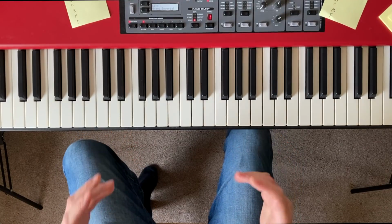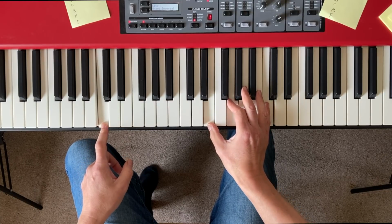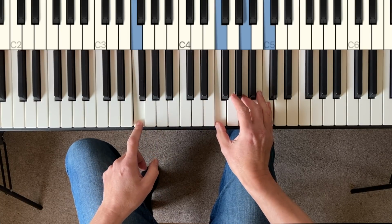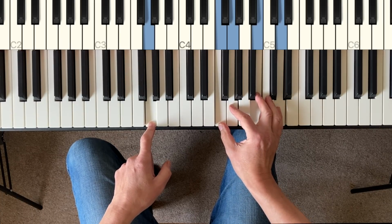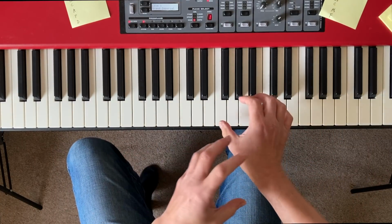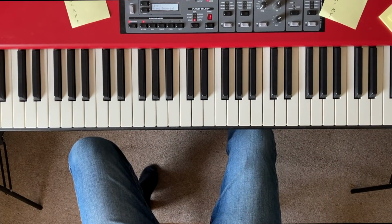In step 4, we're going to change the chord shapes. So instead of playing our C here, let's play it in this position. And again, we're going to try to interlock our chords. So let's go C, A minor, F, G7. Yeah, now if you want to, you can go straight into playing that rhythmically, okay, against a beat, or if necessary, go back to step 2 and just play them out of time first to get comfortable. But really play around, experiment, find different chord shapes to work with.